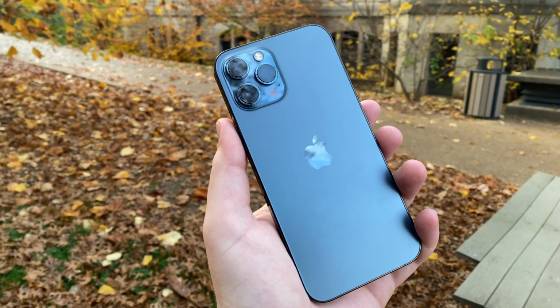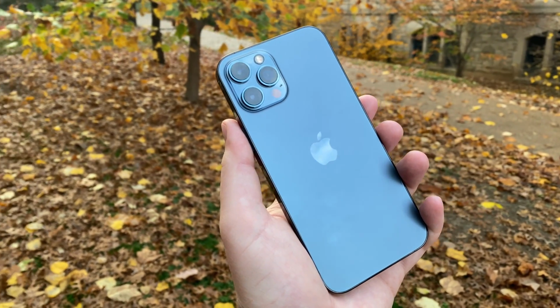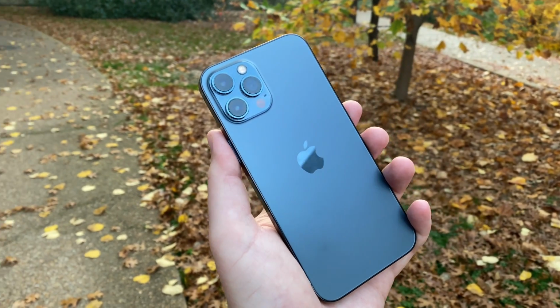I definitely love telephoto lenses on smartphones. My iPhone 12 Pro Max has a 2.5x telephoto lens, and I actually use that a lot because that way you can zoom in without getting additional blurriness, like when you're doing digital zoom. So that is very good right there.